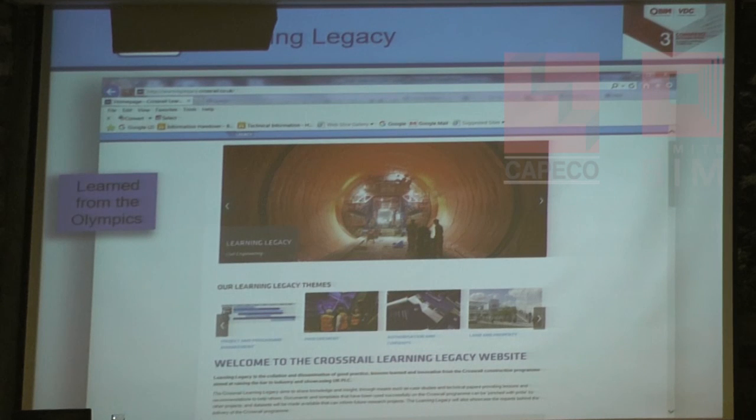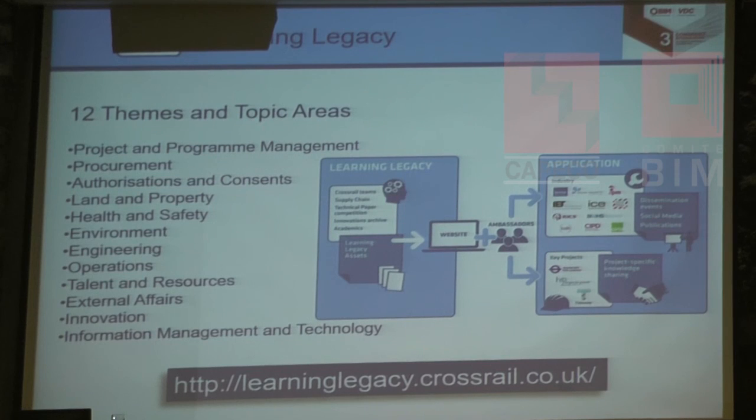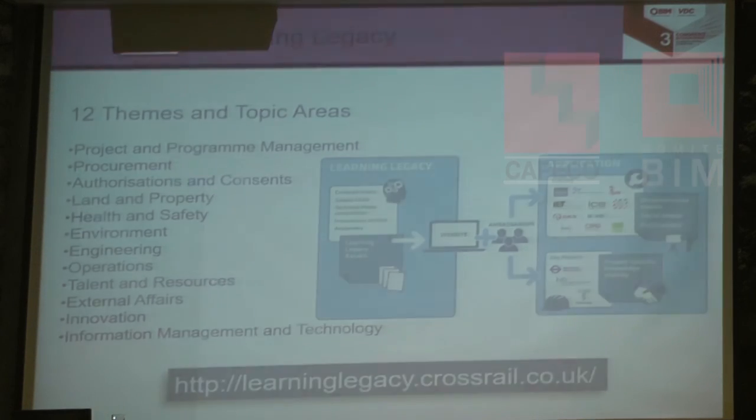All of the information, much of the history of CROSSRAIL, all of the scars and the pain that we've had is collected in what we call our Learning Legacy website. In there, many of our engineers, many of our people have written papers. There's over 100 papers there which give you some of the history of CROSSRAIL, the good and the bad, the difficulty. You know, I used to have dark brown hair when I started this project. It's just amazing what it does to you. But in there, you'll see lots of papers about what it's taken so far to deliver CROSSRAIL.